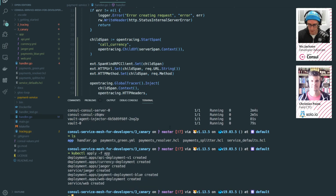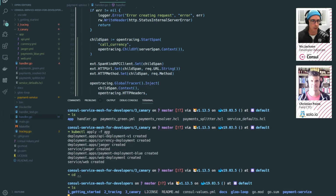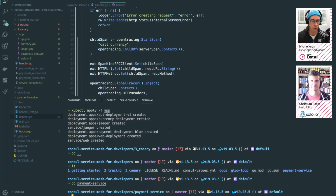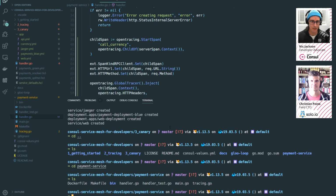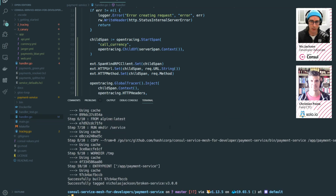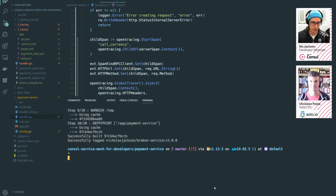Build that and deploy it. Ordinarily I'd commit my code and push that to CI. I'm going to cheat ever so slightly by running the build on my local machine, but you can assume it's doing the same thing. So I've just done my code build. I've built a Docker image, and I can now push that Docker image to my cluster.